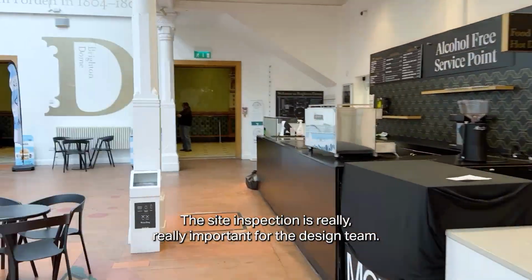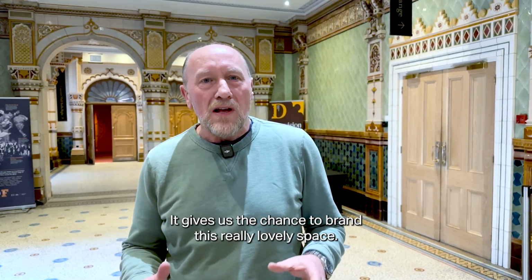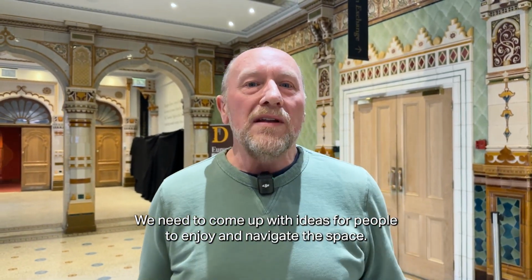The site inspection is really important for design teams. It gives us the chance to brand this really lovely space. Every year it's a challenge because every venue is different. We need to come up with ideas for people to enjoy and navigate the space.